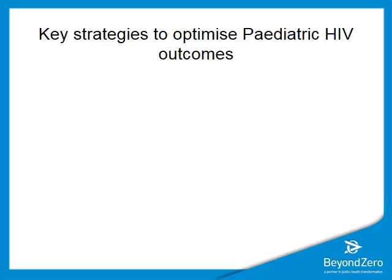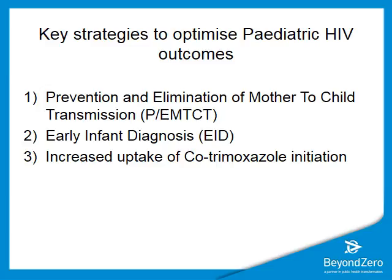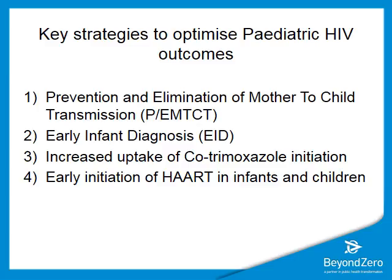So in our first module, we outlined 4 key strategies to optimize pediatric HIV outcomes. And in this particular module, we want to look at increasing the uptake of our cotrimoxazole initiation and early initiation of HAART in infants and children.